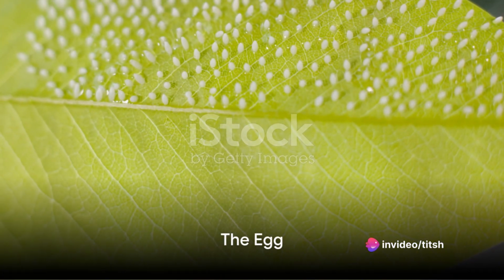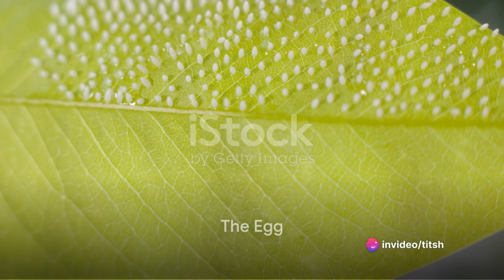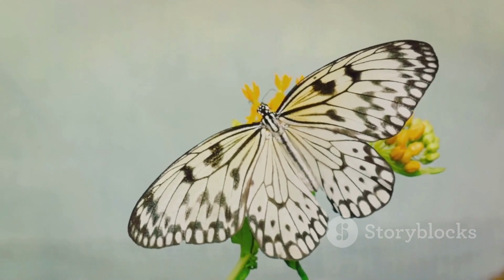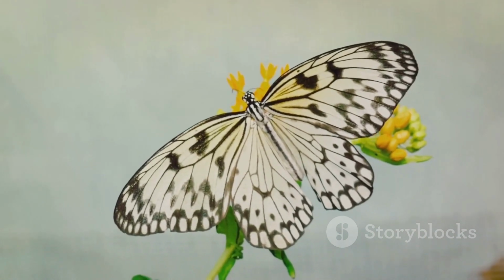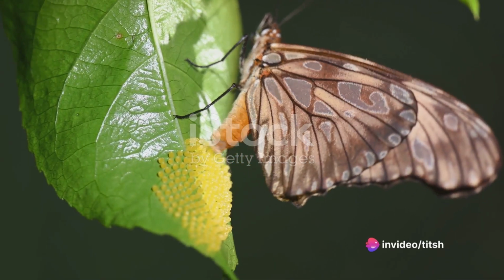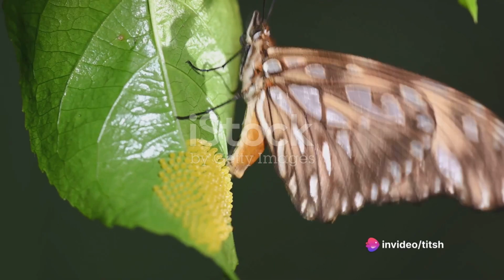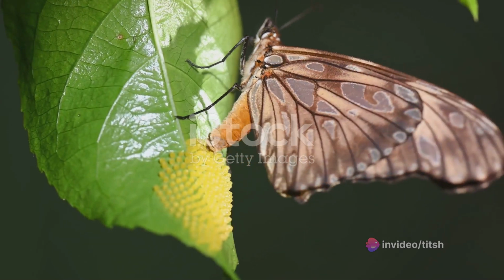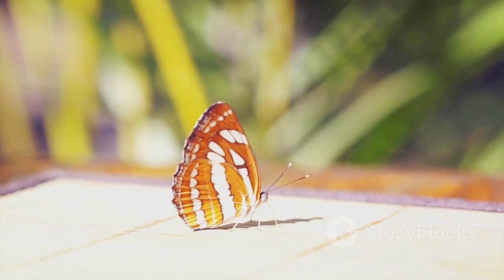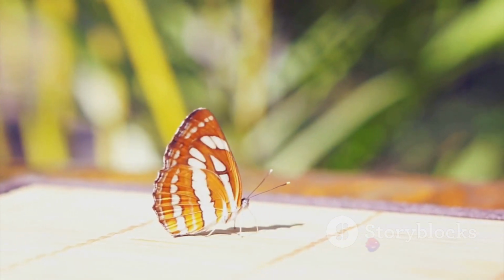Our journey begins with a tiny, almost invisible egg. This is no ordinary egg, mind you. It's the start of a butterfly's life cycle, a marvel of nature that's about to unfold before our eyes. This minuscule egg is carefully laid by the mother butterfly, usually on the underside of a leaf. Why, you ask? Well, it's a strategic move to protect the egg from predators and harsh weather conditions.